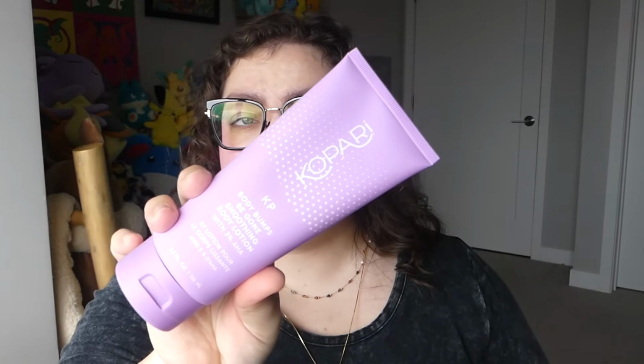Kopari KP lotion. Body Bumps Be Gone smoothing lotion.